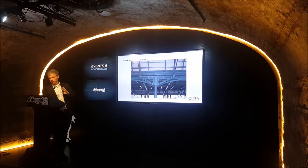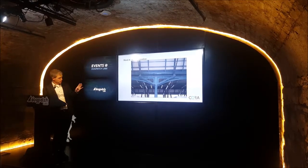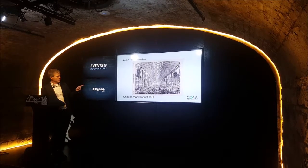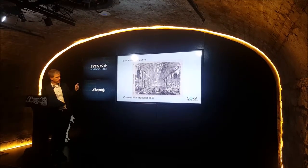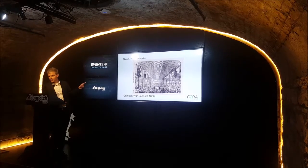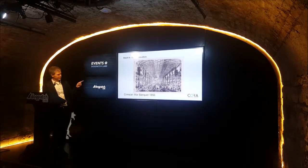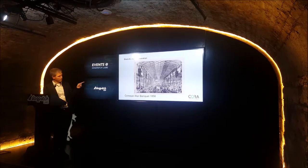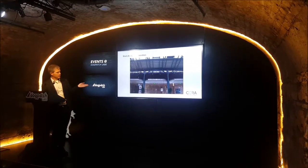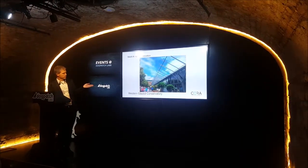So the good news is they've been up there for 200 years, and it's not going anywhere. But the interesting thing is that you look back to the Crimean War banquet illustration in 1856, and they're there. So we know they were there for over 150 years, so I'm pretty sure it went in quite early. And you can see them here to this day.